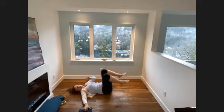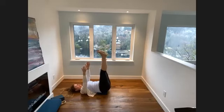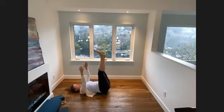You can always do this pose with a pillow or a block under the buttocks. Or you can put a bolster under the buttocks. I'm not going to show that today, but that's another option, or a big bed pillow. Viparita Karani. Just stay here and breathe.